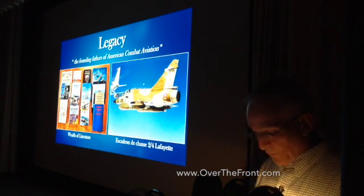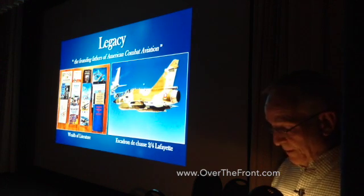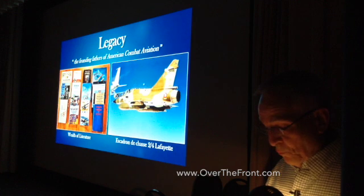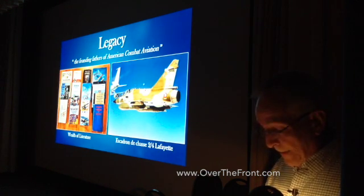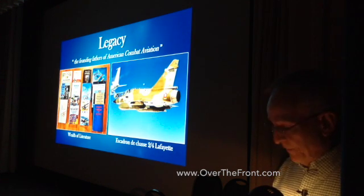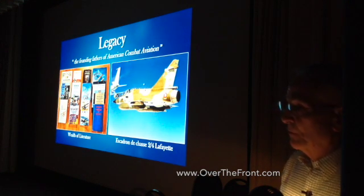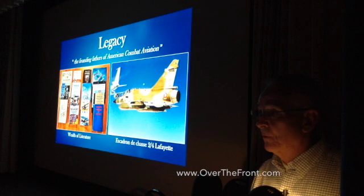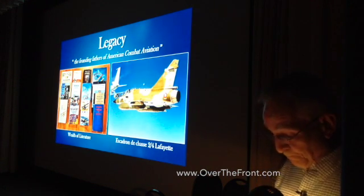Well, the answer is that in terms of its larger significance, the Lafayette Escadrille was anything but an average squadron. It was unique in that most of the Americans who volunteered to fly in it were much more than simply mercenaries. They were idealists who volunteered for a cause that they believed in, and we saw this in the film that we saw a little while ago.